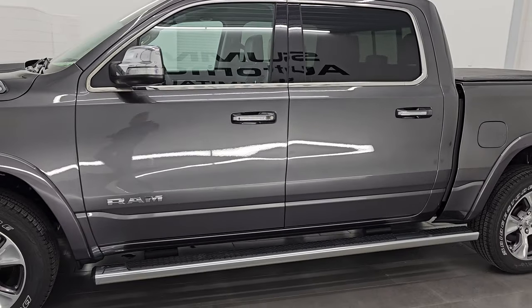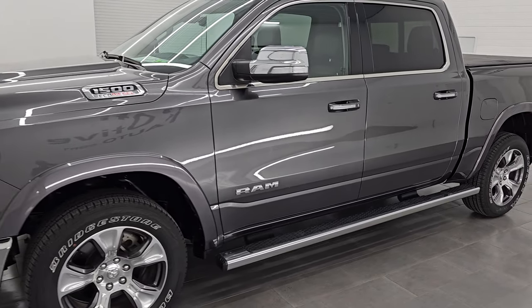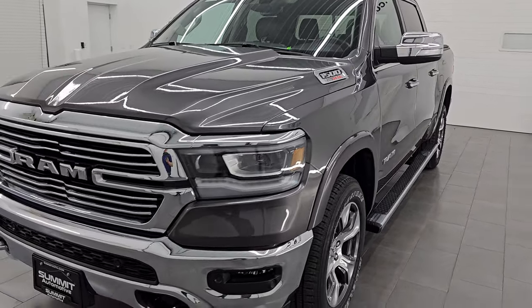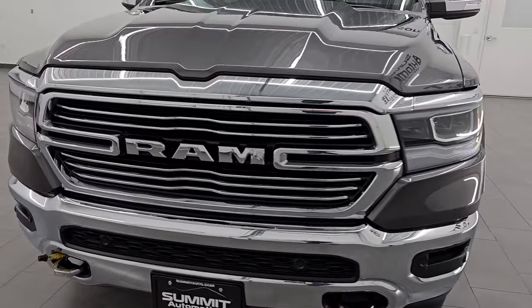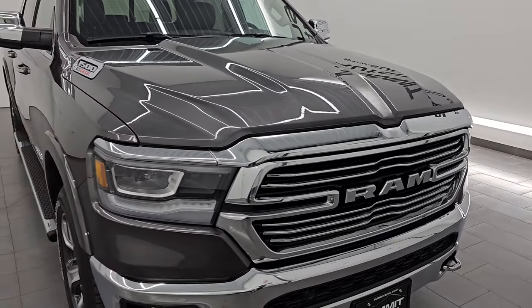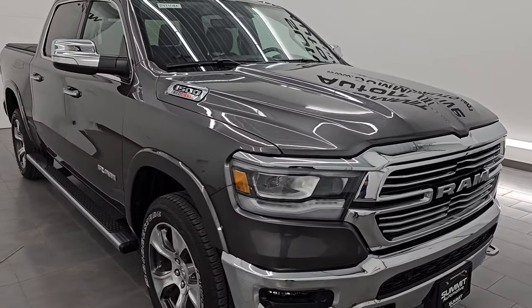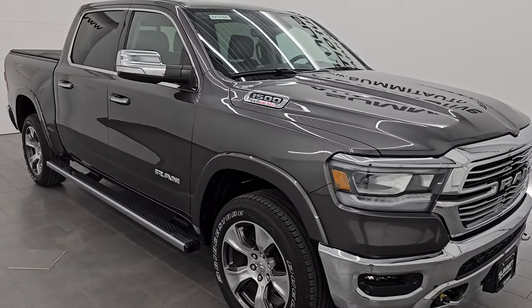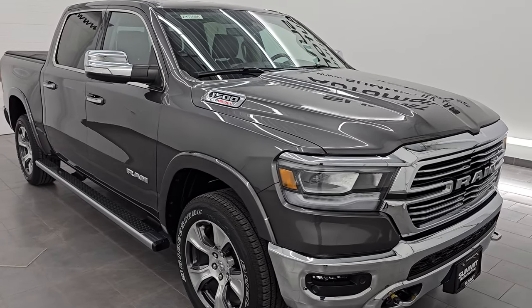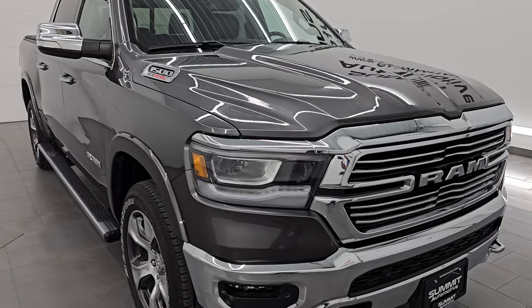headquarters. This 2022 Ram 1500 has the 3-liter turbocharged V6 Ecodiesel engine, puts out 260 horsepower and 480 foot-pounds of torque. It's paired up with the 8-speed automatic transmission, and this truck has been fully safetied and inspected by our service shop, has a fresh oil and filter change, all the fluids have been checked and topped off, and it is 100% ready to go.